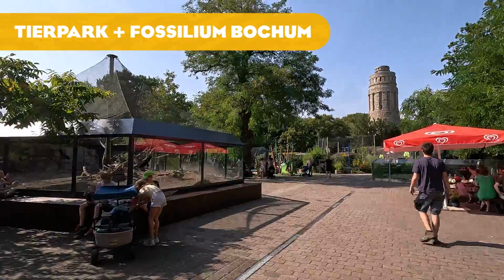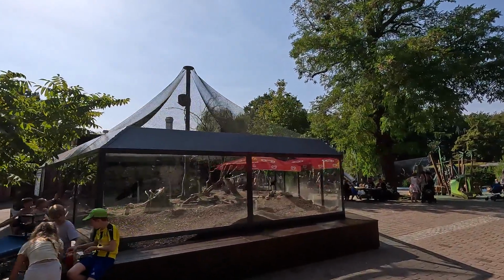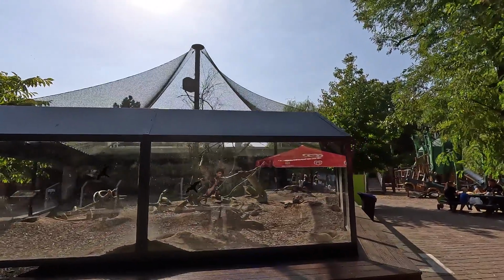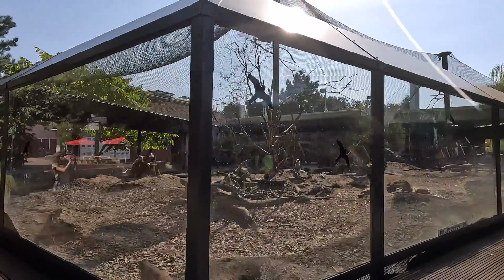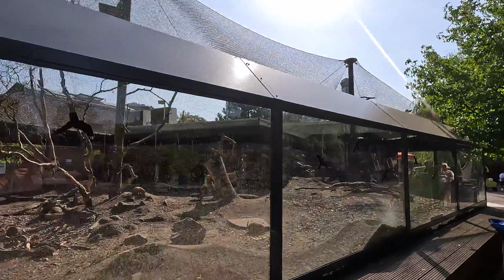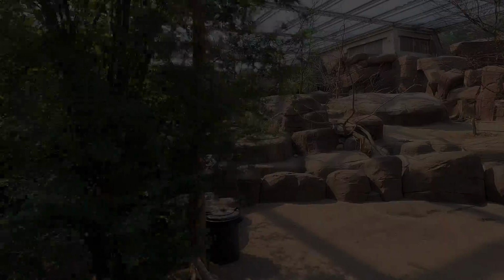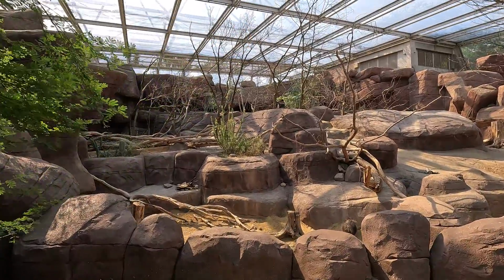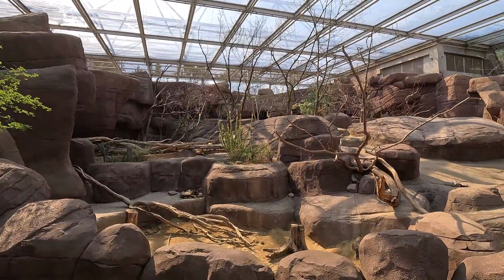So next up, we have Tierpark Fossilium Bochum, and over here we can see this enclosure is actually netted over, and that's definitely not for the prairie dogs. That is not to prevent the prairie dogs from escaping, it's to prevent the prairie dogs from being eaten. Of course, being such small animals, they might become prey for birds of prey, and to prevent that, some zoos might net over enclosures for things like prairie dogs or meerkats or guinea pigs, stuff like that.